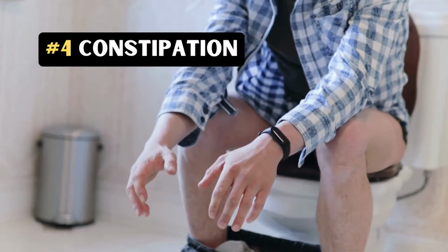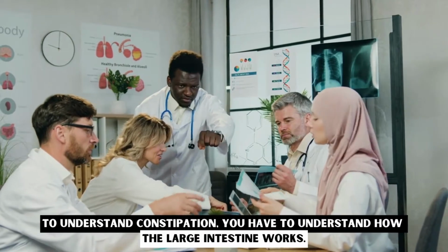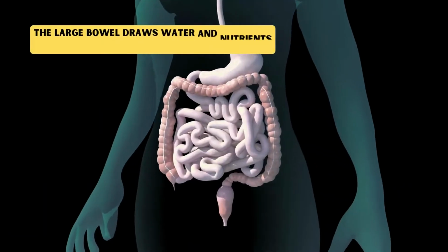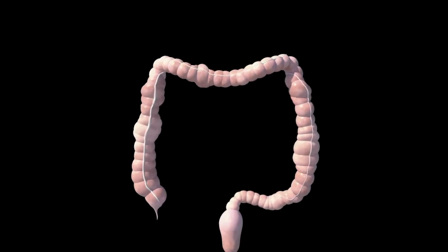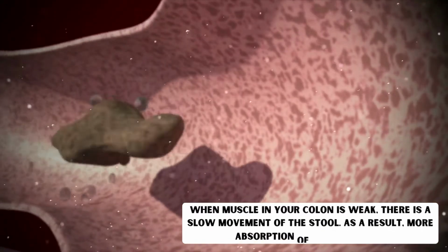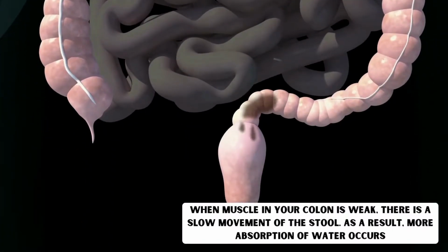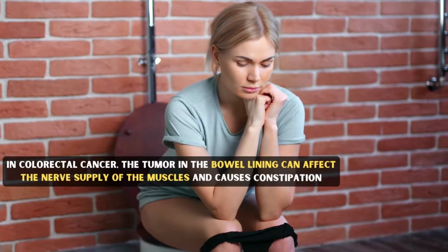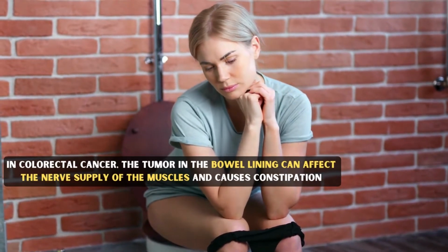Number 4. Constipation. To understand constipation, you have to understand how the large intestine works. The large bowel draws water and nutrients from the food you eat, and stool is formed. When muscle in your colon is weak, there is a slow movement of the stool. As a result, more absorption of water occurs. In colorectal cancer, the tumor in the bowel lining can affect the nerve supply of the muscles and causes constipation.